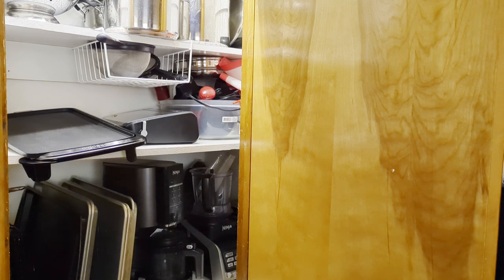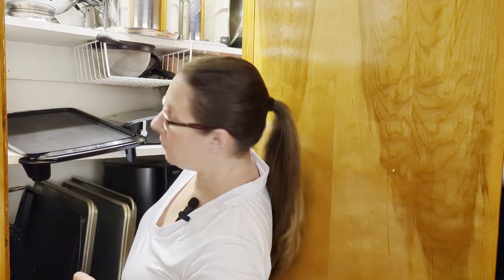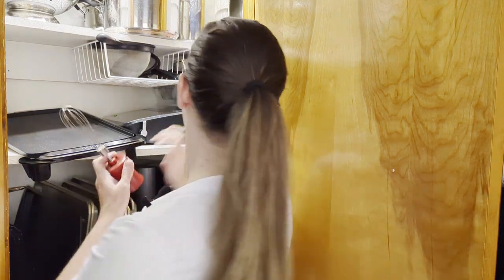All right, it's day 3, and I know of one thing in this closet for sure that I don't want anymore. I've been thinking about it for a while. I have my immersion blender. It also came with this attachment. I never use it. I just use a regular whisk, so this can go.